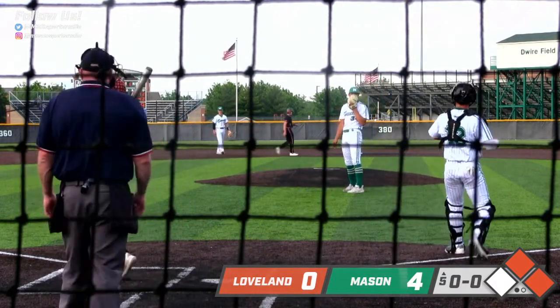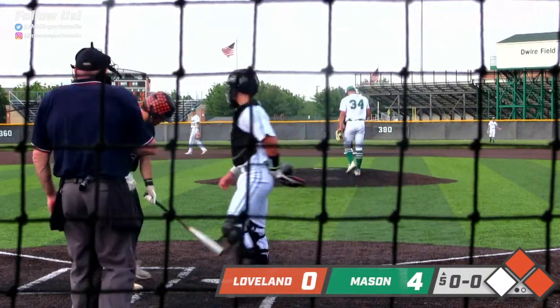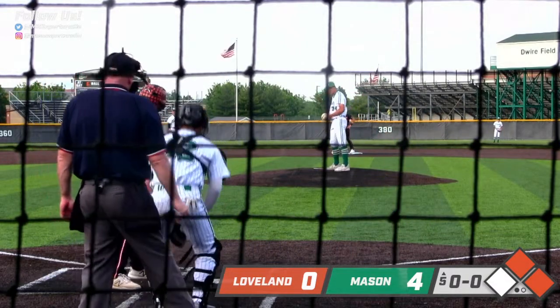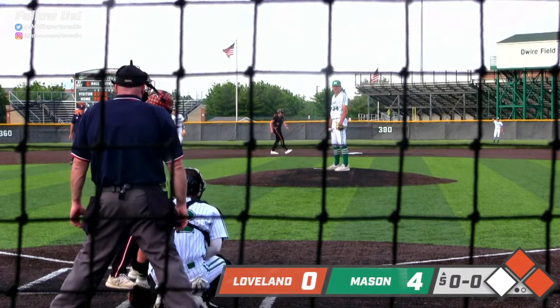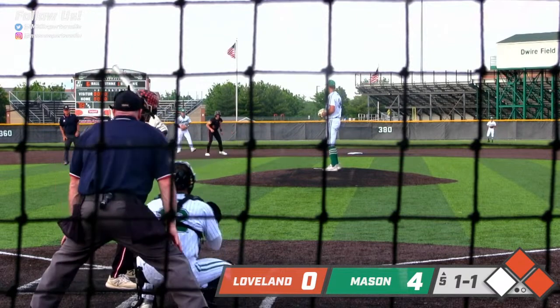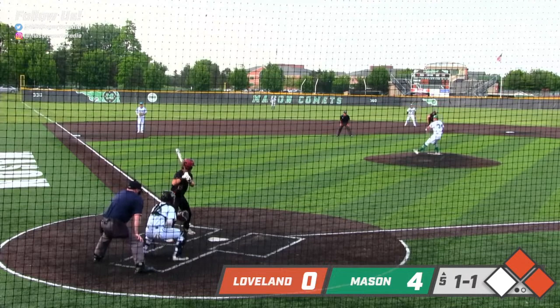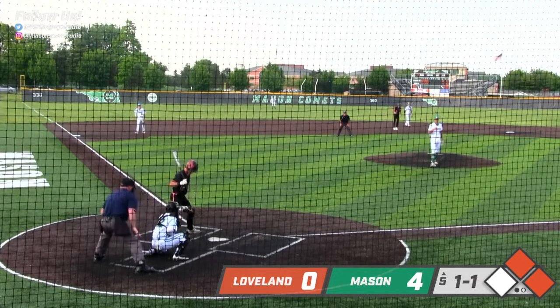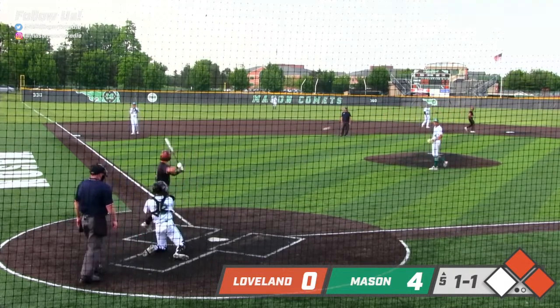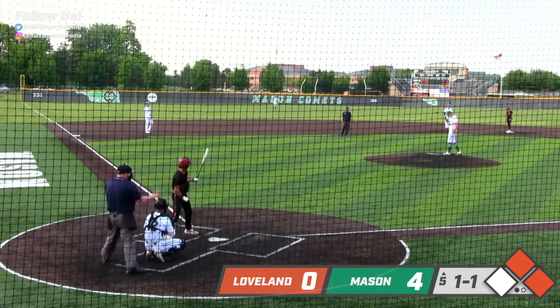Stroud working overtime behind the plate today. I would say, yeah, another great stop by Stroud. Definitely plays more of that defensive catcher role. Done a great job of blocking a lot of balls tonight. 1-1 count for Hanley. Really close pitch there. A little bit out of character, honestly.